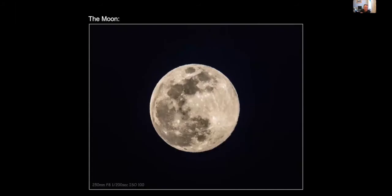Next. So now for astronomical targets, what you can point your camera at. So have a look at some photos and talk about how to do them. The easiest one is the moon, and we're coming up to full moon.